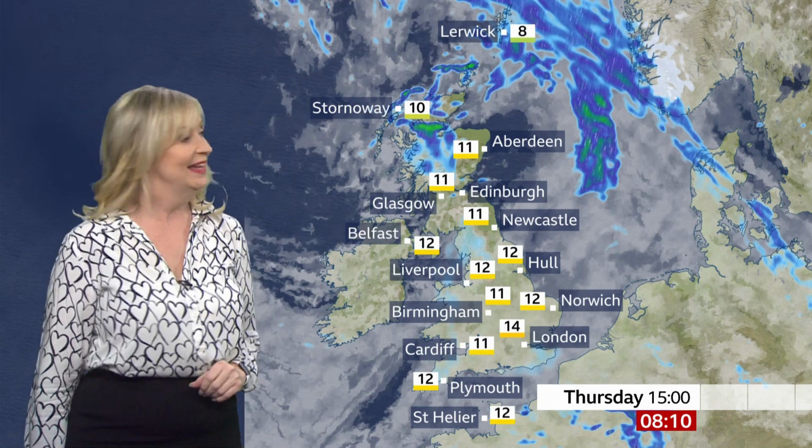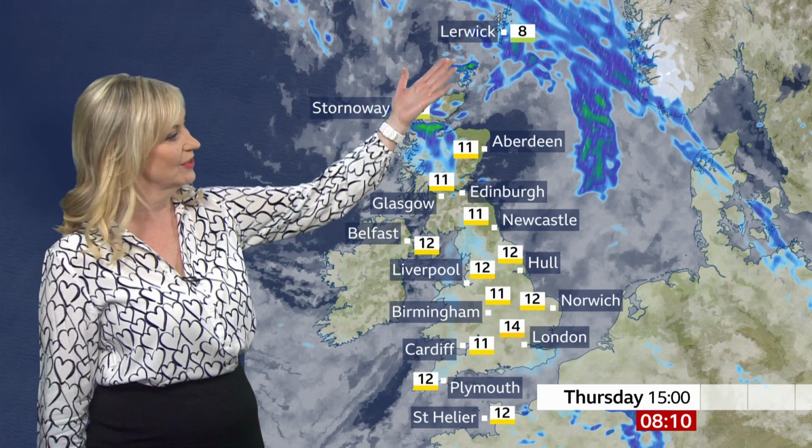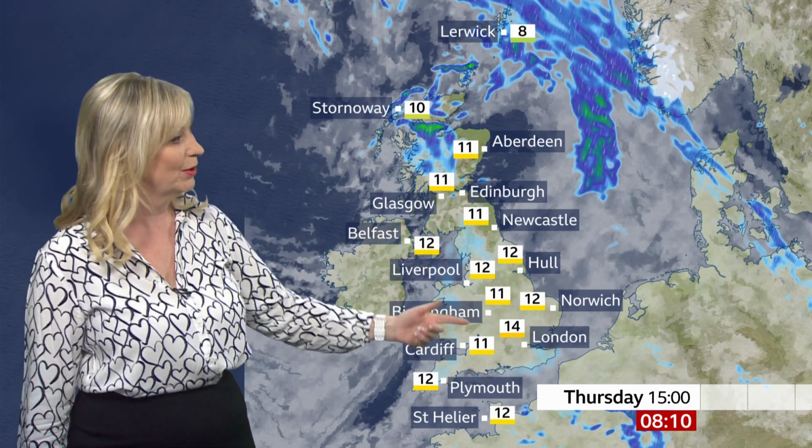Now, I promised you double figure temperatures. We more or less have that across the board. Lerwick 8 degrees, but 11 in Edinburgh, 12 in Belfast, 11 in Birmingham and 14 in London.